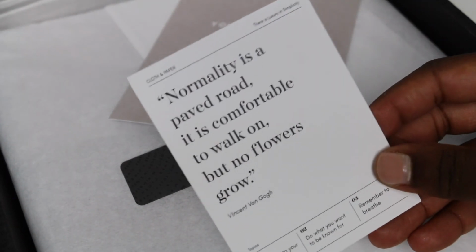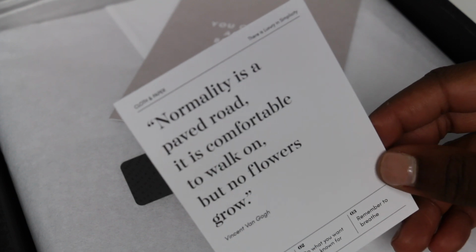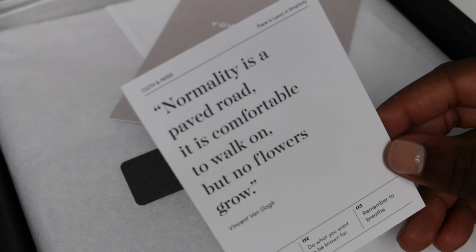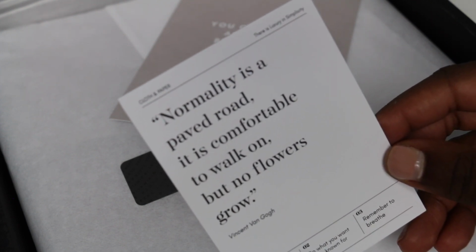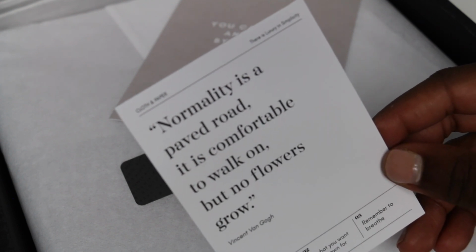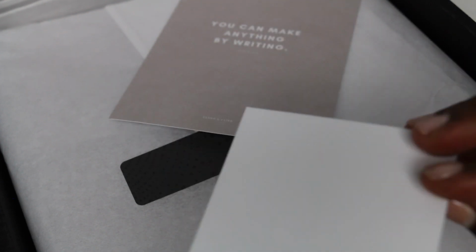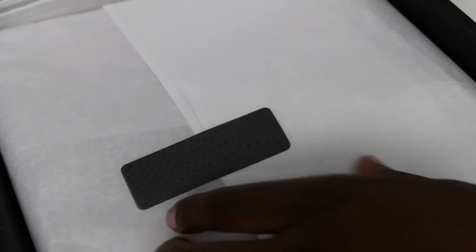Okay, so I think she normally does some larger quotes on a dashboard like this. Oh no, maybe I had something like this last month. I can't remember. But this is the Vincent Van Gogh quote. Normality. The norm is a paved road. It is comfortable to walk on, but no flowers grow. You can make anything by writing. Love, inspiration. Ooh, different stickers.